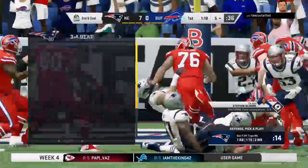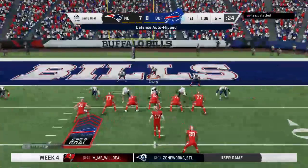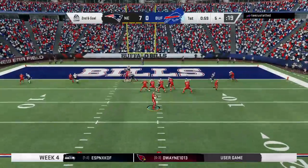Be interesting to see now what they do offensively down near the goal line after not much there that time. As the offensive play caller, that may change your sequence now. Instead of coming right back with a running play, you may have to go to the air.